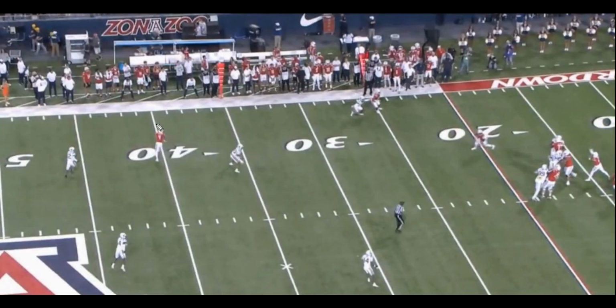Now, a lot of receivers would stay flat here. And what that would allow is for this safety, if he was in better coverage and wasn't caught off balance on that break trying to keep up with Tet's agility, is that it would give him time and less space to cover in order to meet at the catch point and potentially break that up. But watch how subtle this is.